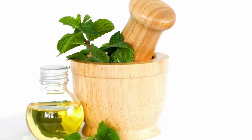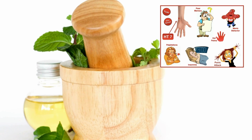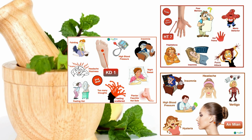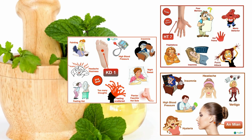The best acupuncture points to use lavender oil on are heart 7 at the wrist for better sleep, and anmian also for better sleep, and kidney 1 to calm down the stress, ground the person. Those are perfect to match and pair with lavender oil.